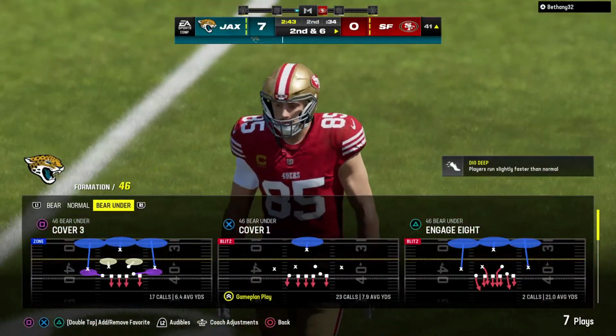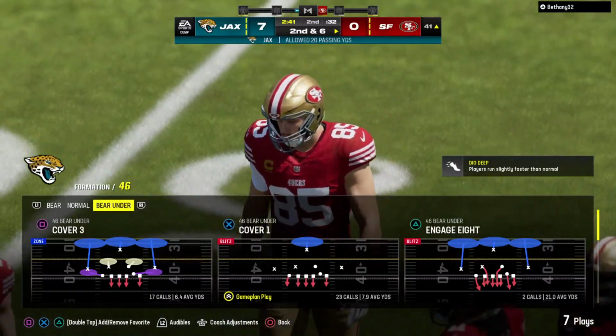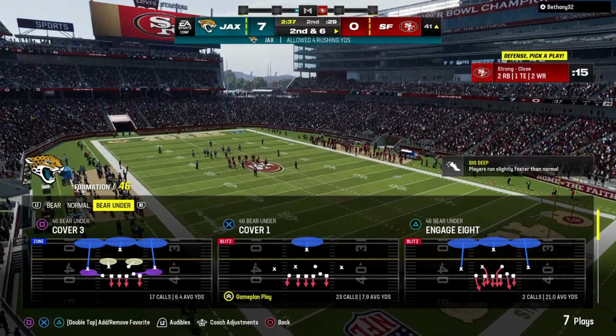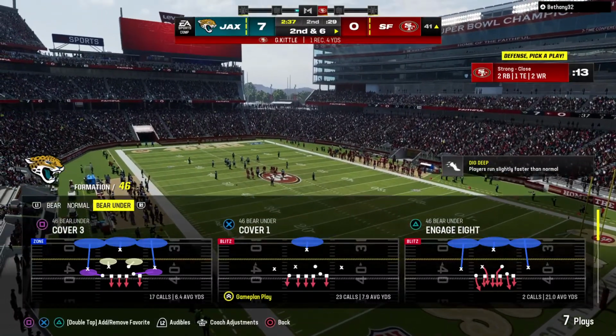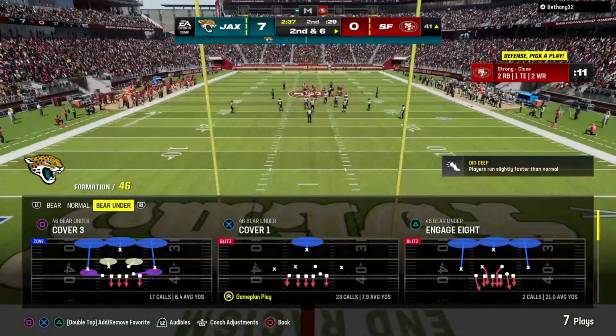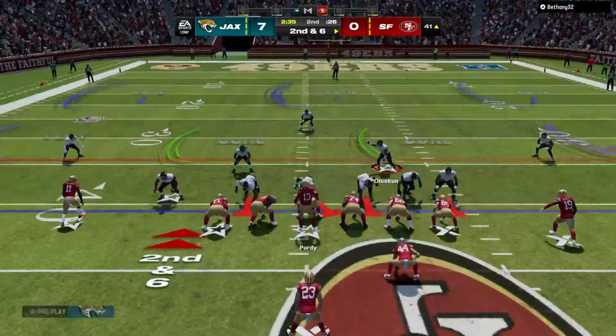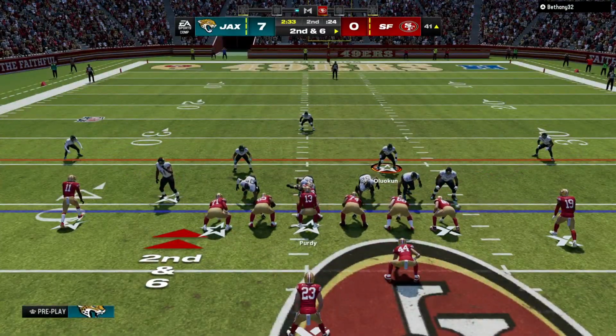And let's face it, you can put any Halloween costume on him. You're not going to be able to disguise him because for a tight end of his size, difficult to sneak him anywhere, but that's what they tried to do. Lined up on his right, tried to work his way back to his left, but just a minimal gain as the defense was able to react quickly. From the 41, here's 2nd and 6.